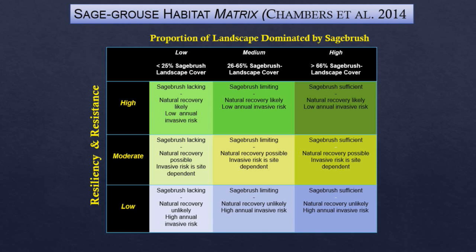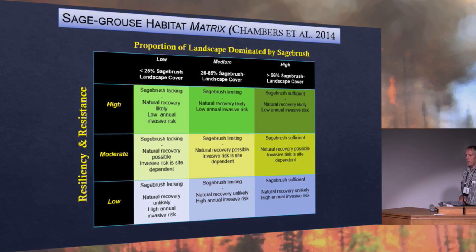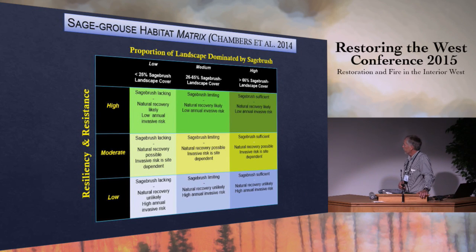Now that's not to say that it's not important to restore connectivity. We would still want to work in those kinds of areas. But looking at that big landscape, that would be a lower priority. And so with this, we were able to then employ a strategy. Now, how do we tie it to the management we want to do in these areas?